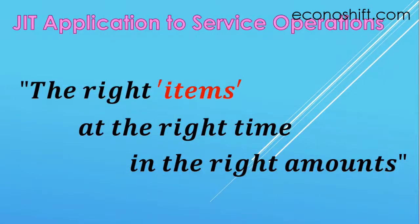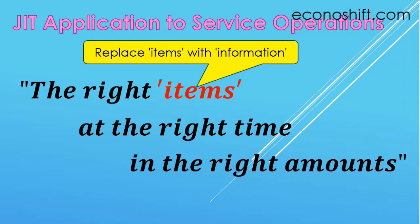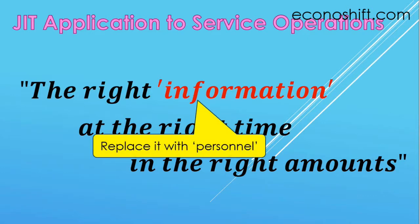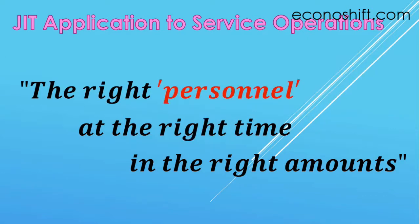For example, if you replace items with information in the just-in-time statement, it becomes the right information at the right time in the right amount. And if you replace it with personnel, it becomes the right personnel at the right time in the right amount. As you can see, it's very applicable to service operations too.